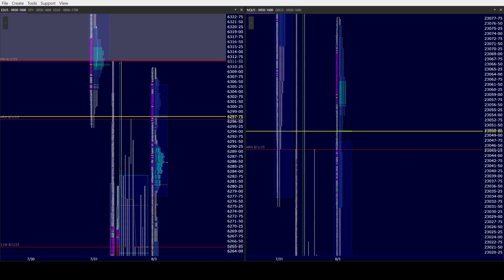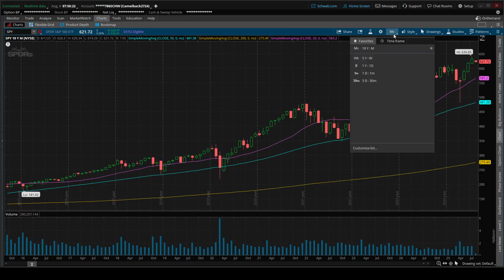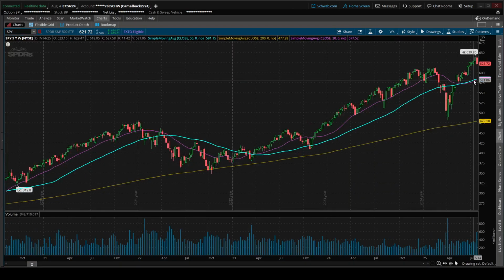And then chart-wise, the monthly is still healthy. The bear's goal this month is to take out July's low. Okay? That's their goal, plain and simple, to put them back into balance. The weekly is balance. Now remember, I said I am using the week of June 30th as my balance low. I'm giving the bears respect here.